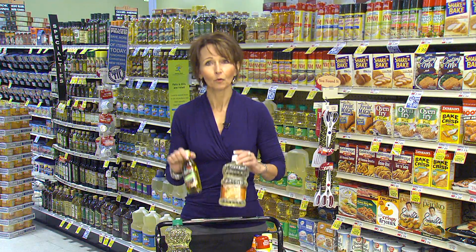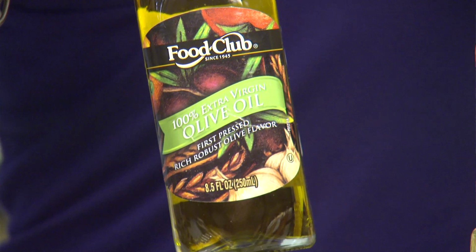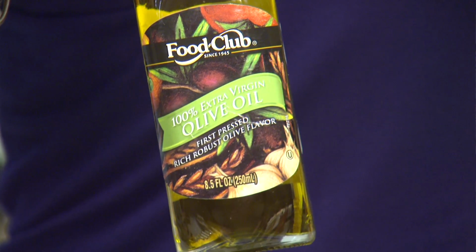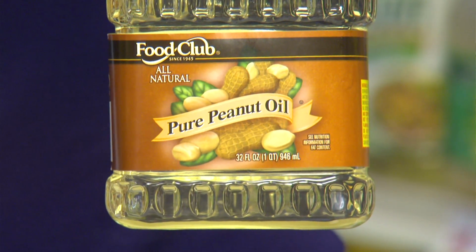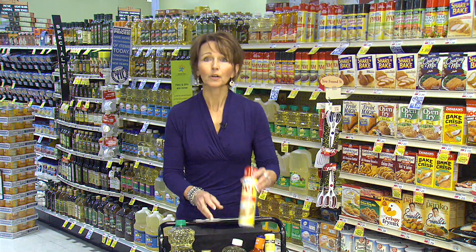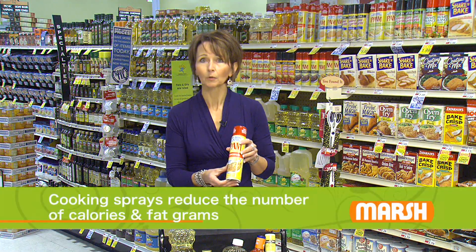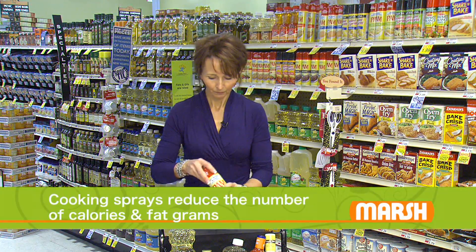Another great oil is peanut oil and olive oil. These 2 oils have a subtle flavor, so you might want to put those on your salads or anything else that can handle the flavor of olive and peanut oil. Cooking sprays are another great alternative because you don't have to use a lot of these to coat your pan, and so it reduces the number of calories and fat grams.